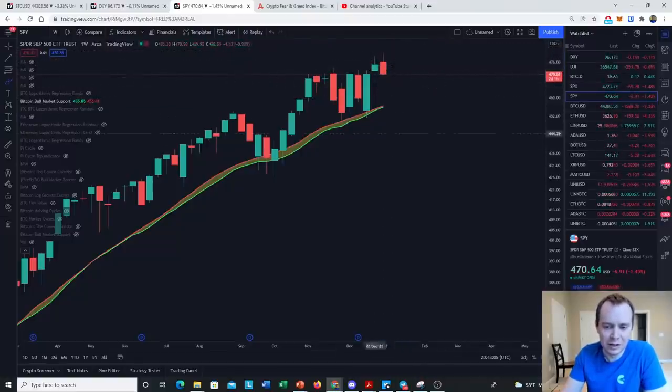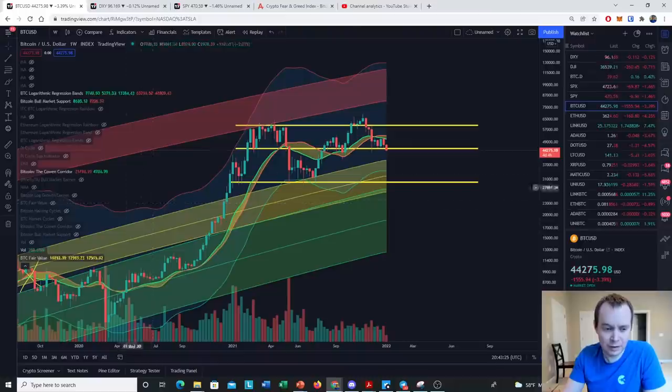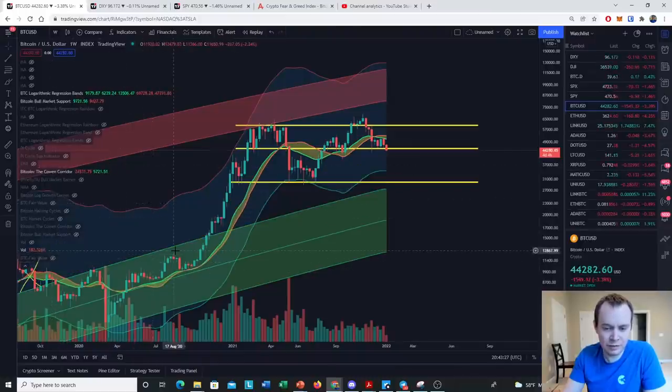Certainly things in the short term can always seem somewhat scary. We'll see what happens tomorrow as well, once the market has time to digest the news of what was in the release. So, going back to Bitcoin, this is what we're looking at. There's the corridor. Let me move the fair value.